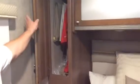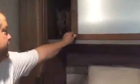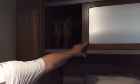Over on the other side, again, this has been a working trip as we've taken this coach around to show it to dealers and customers. So we have hanging dress clothes, and any good Texan always has to have a pair of boots along.